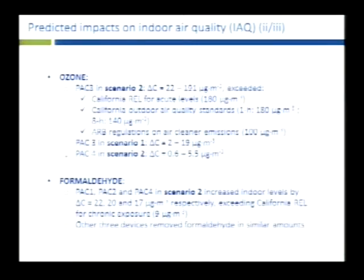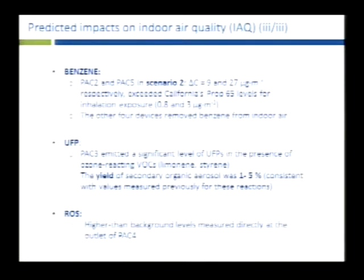In the case of formaldehyde, in scenario number 2, our worst case scenario, we can see that 3 air cleaners could reach a delta C, or increase the levels of formaldehyde, by around 20 micrograms per meter cubed. And this definitely exceeds the California RELs, the reference exposure levels by OEHHA, for chronic exposure. So that is also something of concern. The other 3 devices, on the contrary, were removing formaldehyde. Then for benzene, there were 2 devices that produced an excess concentration that was also exceeding California Prop 65 levels for inhalation exposure. On the other hand, 4 devices were removing benzene from the air.